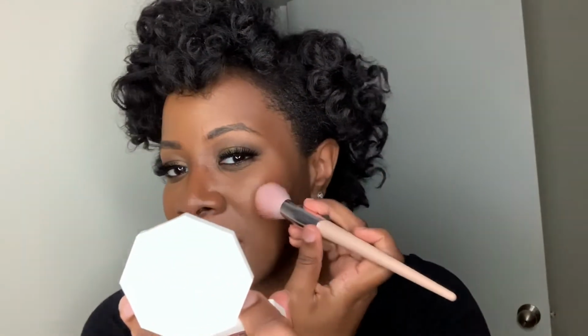I'm so mad they made these so small though. Why is it so small? It fits perfectly for this brush though. See?